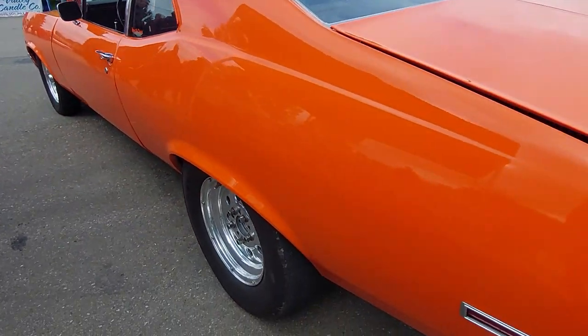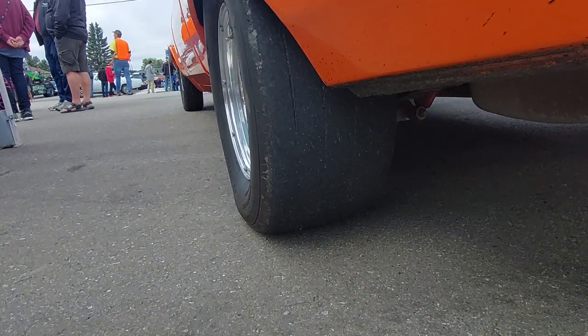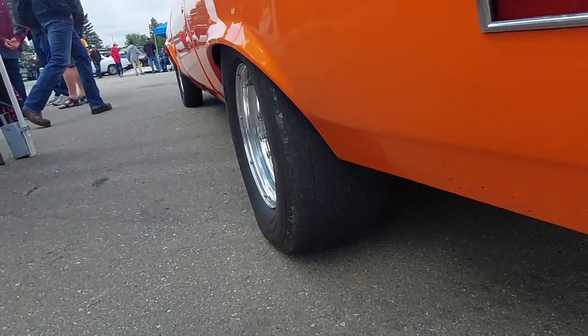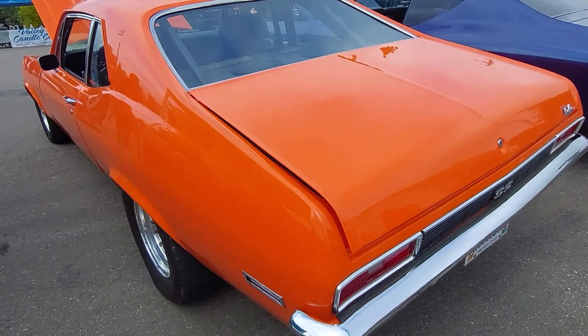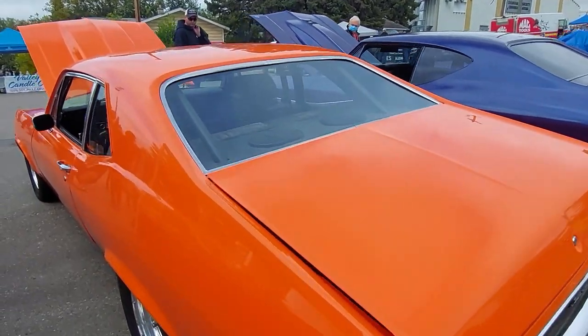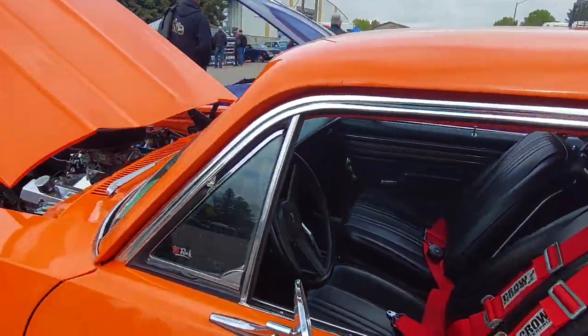You know, and what's nice about this one too, look at the tires, right? Those are not full-on slicks, they're road legal slicks because they have little grooves in them. That's the only way that those are legal, like that. But very, very nice Nova with the Hugger orange and everything. Absolutely killer. I love it.